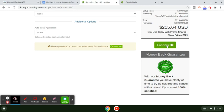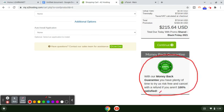And I wanted to mention that A2 Hosting has an anytime money-back guarantee. Most web hosting providers online have a 30-day money-back guarantee. I've even seen some that have 45 days, and that's great, but what I love about A2 Hosting is that, with your purchase today, at any given moment that you feel A2 Hosting is not for you, you can contact customer support and get your money back. So I wanted to mention that before proceeding, okay?